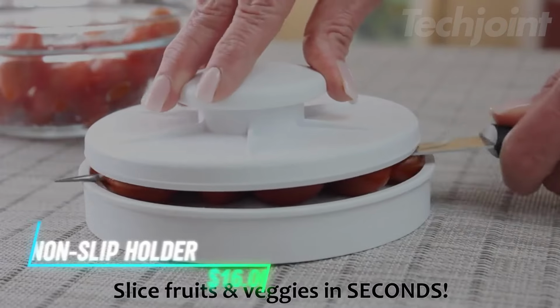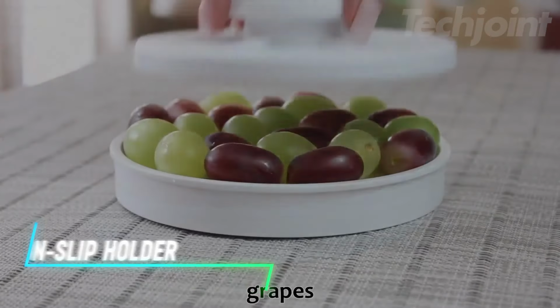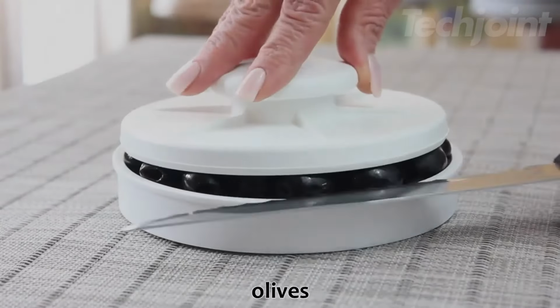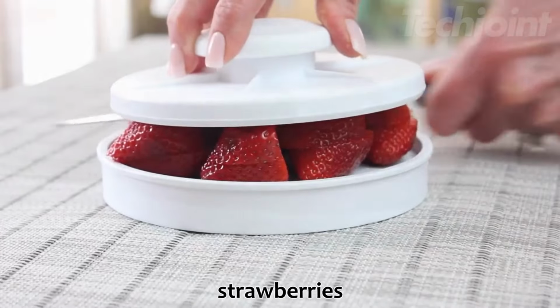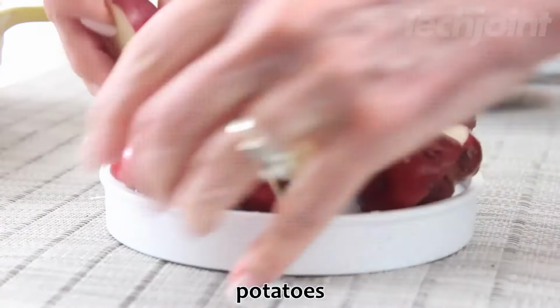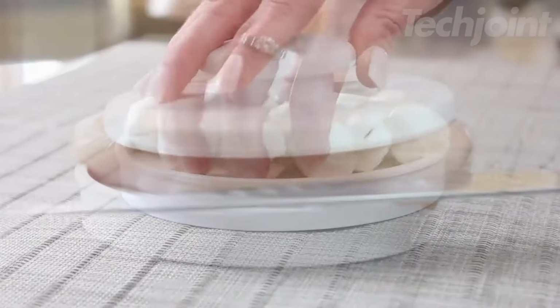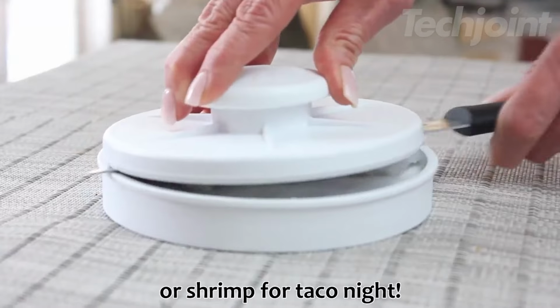This is a non-slip holder that makes slicing small fruits, vegetables, and more quick and easy. Its non-slip feet keep it steady, while the top lid with a handle protects your hand from the knife. You can adjust it to fit different sizes of produce, making it great for things like cherry tomatoes and grapes. It's versatile enough to slice bread, bagels, chicken, or even shrimp for bite-sized dishes.